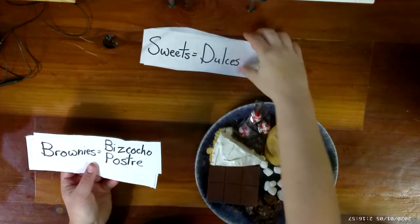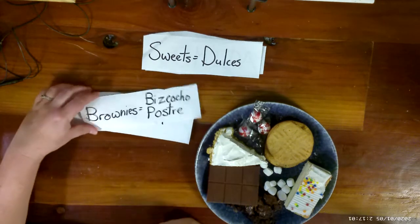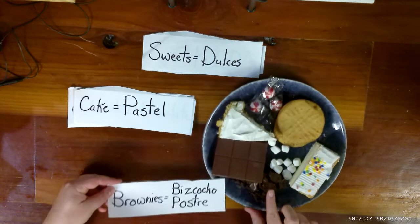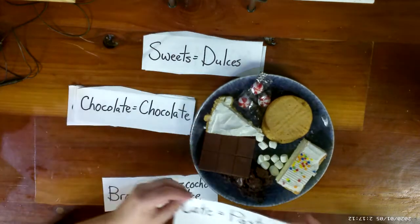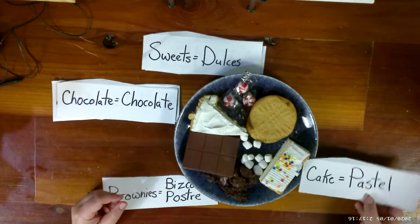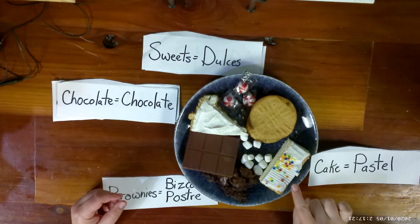And finalmente, los dulces. Yet again, so many different kinds, but here we go. Now, brownies. Brownies are very common in the US, but not so much elsewhere. So, brownies could be considered postres or bizcocho. That's another term for them. Cake, pastel.